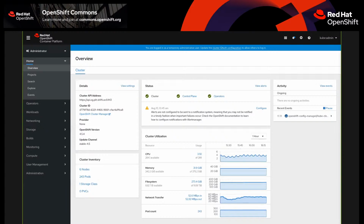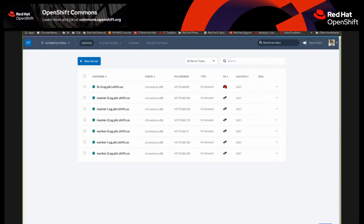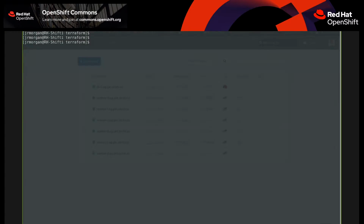So this is the cluster that is up right now. We're actually going to deploy a whole separate 6-node cluster, and we'll monitor that in the background as I kick it off. Cool. So these should be sourced. I'm just going to throw in a Terraform auto approve. We're going to time it as well. It takes about 45 minutes for a 6-node cluster.